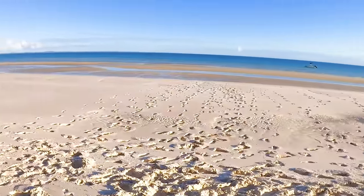Big walk for not much. We saw so much cool stuff, we found so much cool stuff. But just not a day for fish, but that's all right, because when you're in a spot like this, it doesn't really matter.